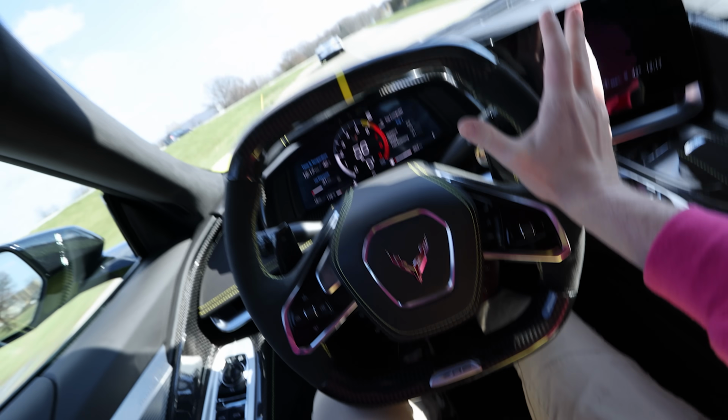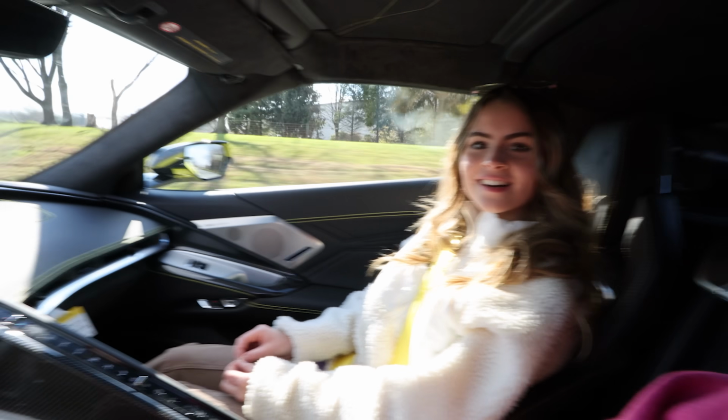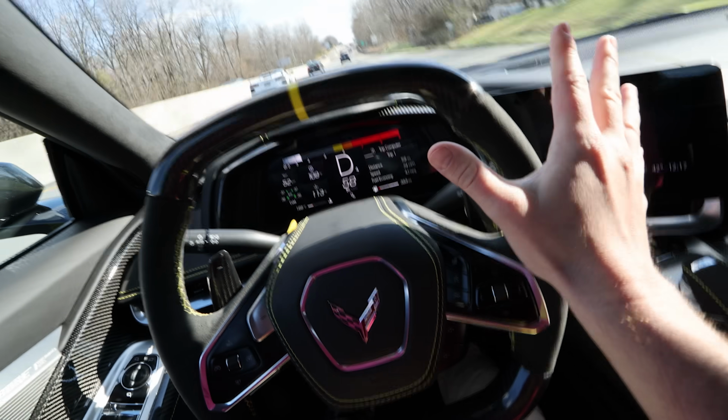So yeah, we're chasing the other C8. We're gonna get some roller shots for you. We're currently in like the grandma mode. If we turn this dial, that's sport mode. If we turn it again, I almost just hit that. Was that a goat? That was a goat. I think that was a goat. We're now in track mode. The car sounds so much better.